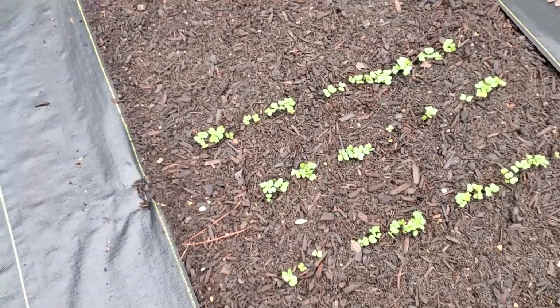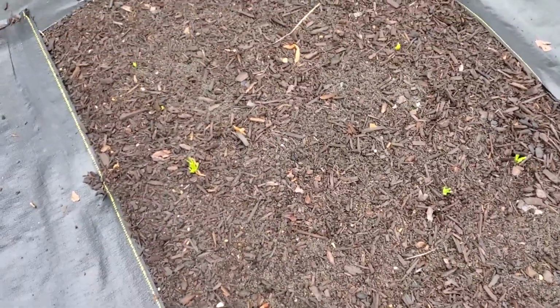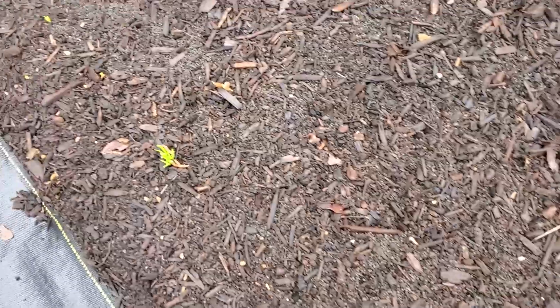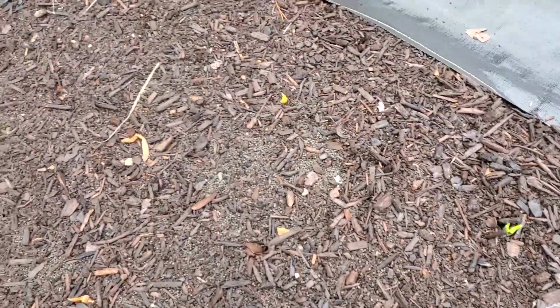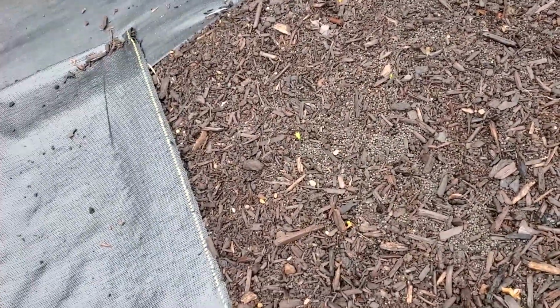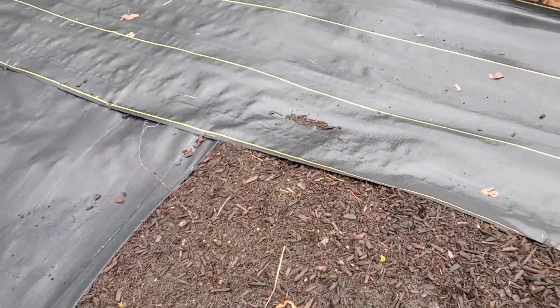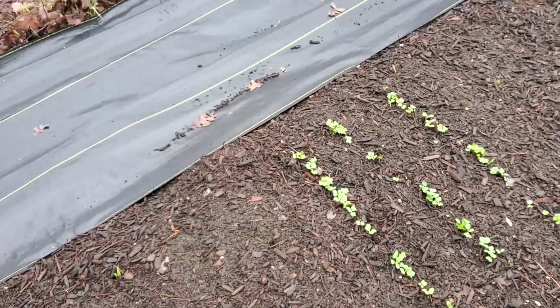Our radishes are hanging in there, and now our shallots are starting to pop up. We had just one, our last update. Now we have a couple more there, and there's one, and there's a couple more right down here coming up. So we're getting good growth on them, especially, like I say, how cold it is.